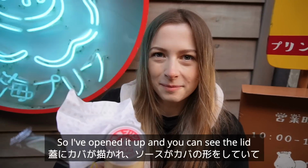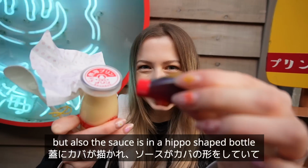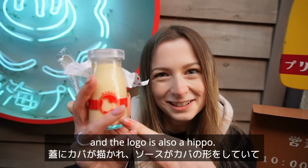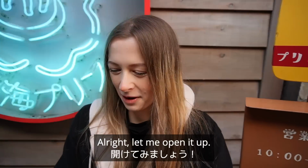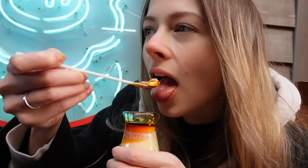So I've opened it up and you can see the lid, but also the sauce is in a hippo-shaped bottle and the logo is also a hippo. So that's really cool. That's a really nice touch. All right, let me open it up. Itadakimasu.